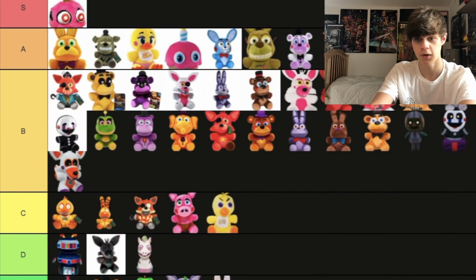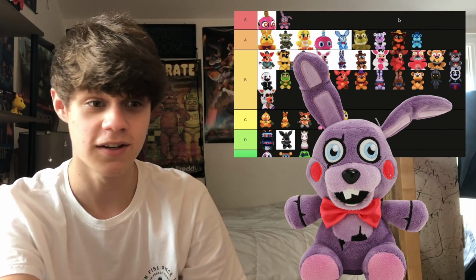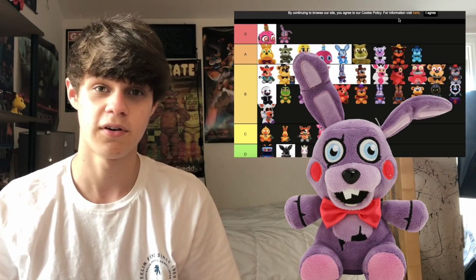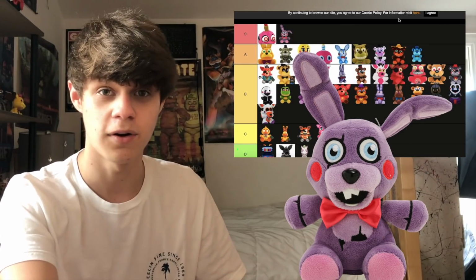Very good. Definitely going in A tier. Honestly, I think it goes in S tier. Theodore is such a good plushie. They completely made a new mold. I really like his ears. There's nothing printed on. He's very detailed. He even has wires sticking out of him. I think it's one of the best plushies.